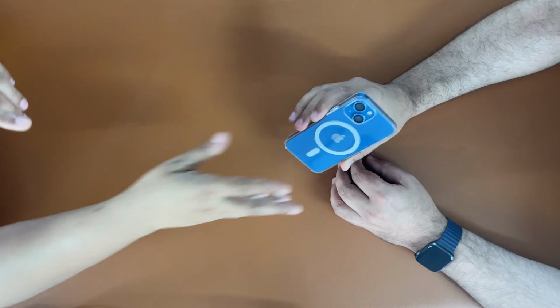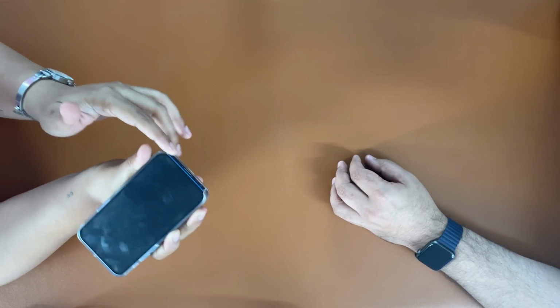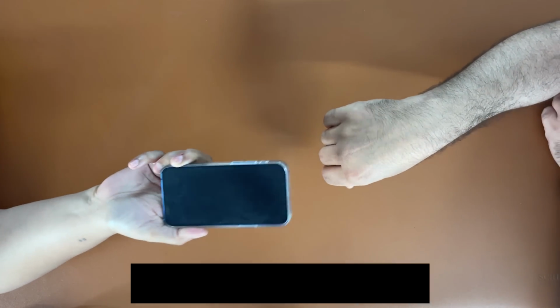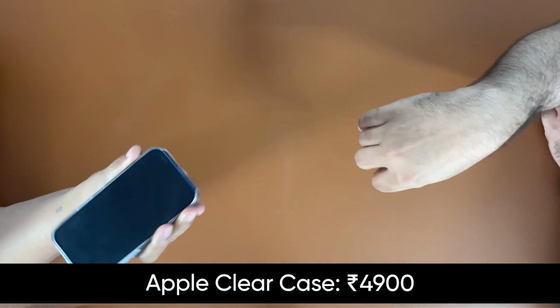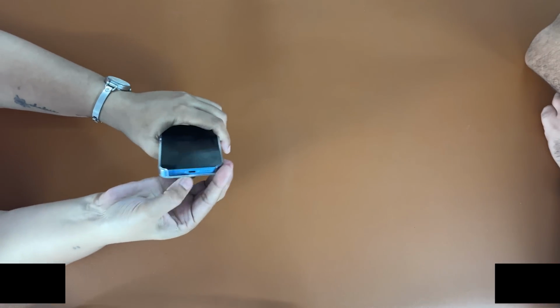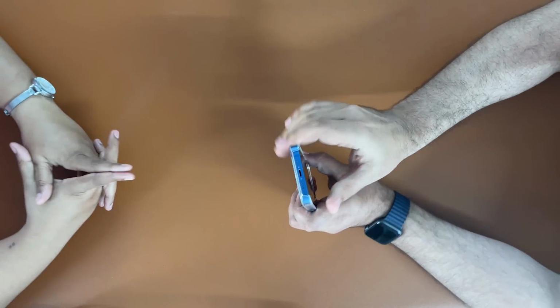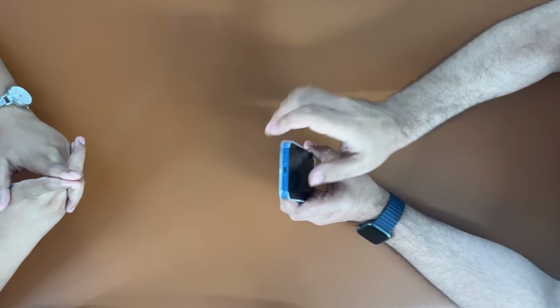Who makes an iPhone case and does not cover this particular part of the phone? Apple does. And how expensive is this, may I ask you? This is just 4,900 rupees. So you mean to say for nearly $5,000, they could not add one little extension of the case over here? No, that is for the speakers to function properly. And that is also for the charging to be convenient. So it's a feature, it's not a bug.